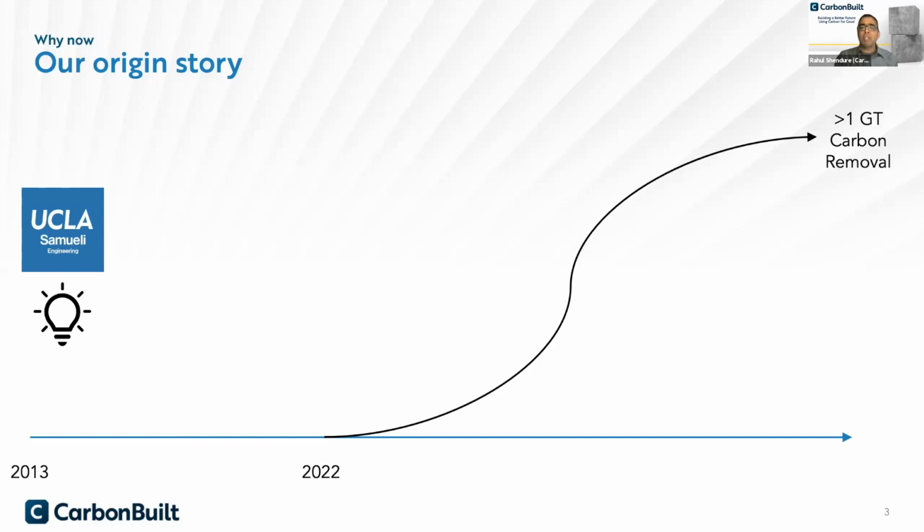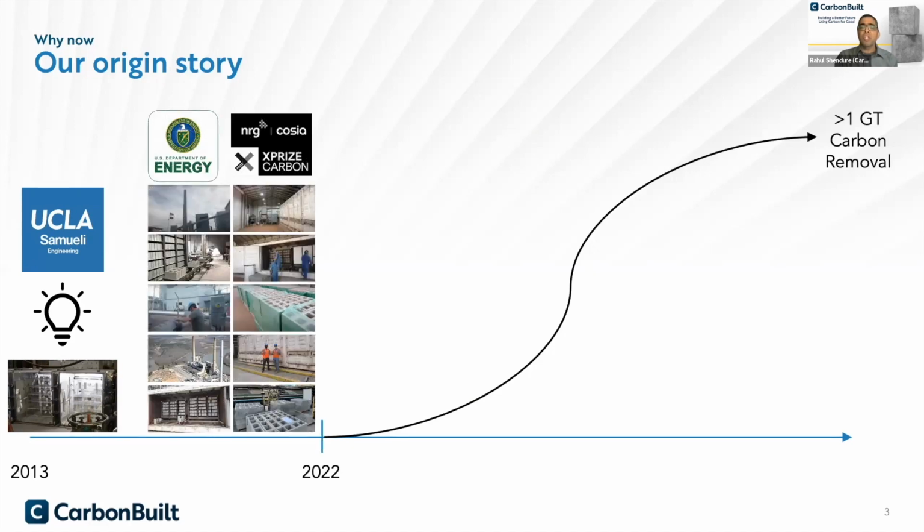Bench experiments led to larger prototypes, and eventually, the US Department of Energy and X Prize Foundation stepped up to support our advancement to pilot scale. In the last year, at 2 demos, we've produced over 15,000 concrete blocks that meet existing ASTM standards using flue gas from power plants. We've also completed third-party performance verification, including life cycle analysis to ISO standards. Last month, we were awarded the coveted NRG COSIA Carbon X Prize, a testament to the technology's impact potential and commercial viability.